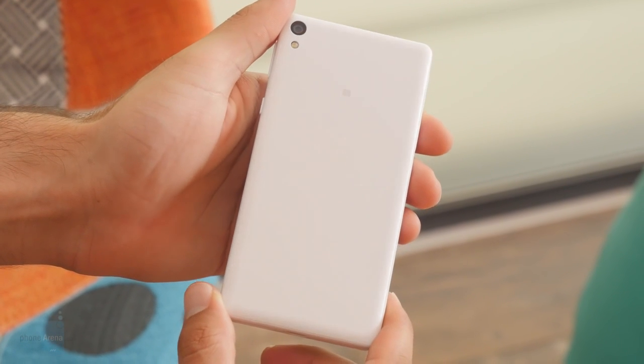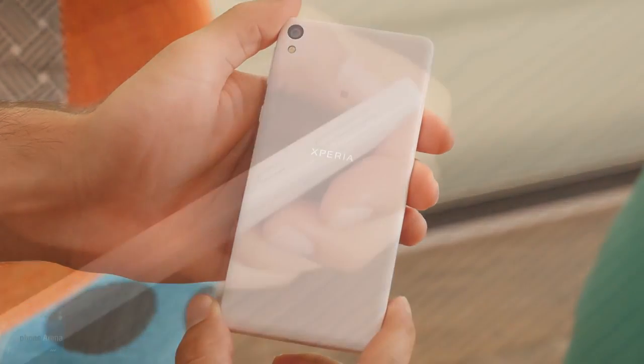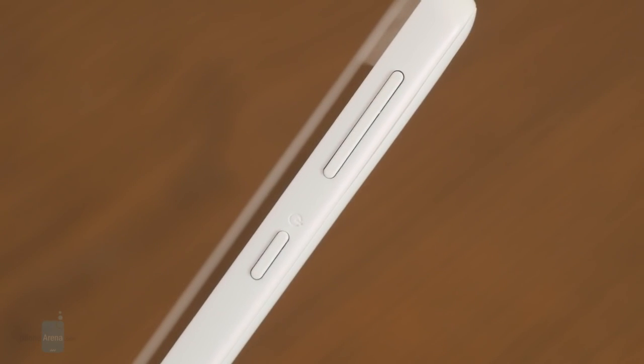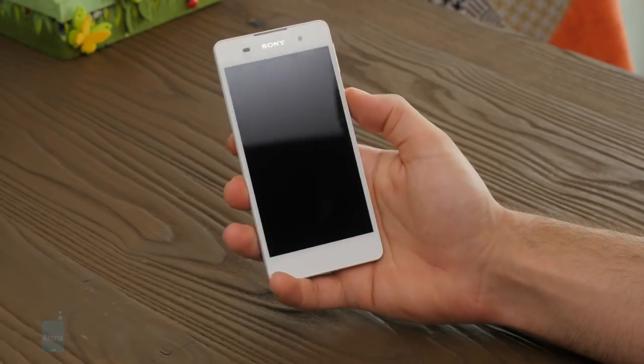Sony fans, however, will be quick to notice the missing and kind of signature dedicated physical shutter key. We also felt that the volume rocker, located on the upper side of the frame, is a bit too far for comfortable use, even with larger than average hands. That said, the power key is well in reach and both buttons offer a satisfying click when pressed.